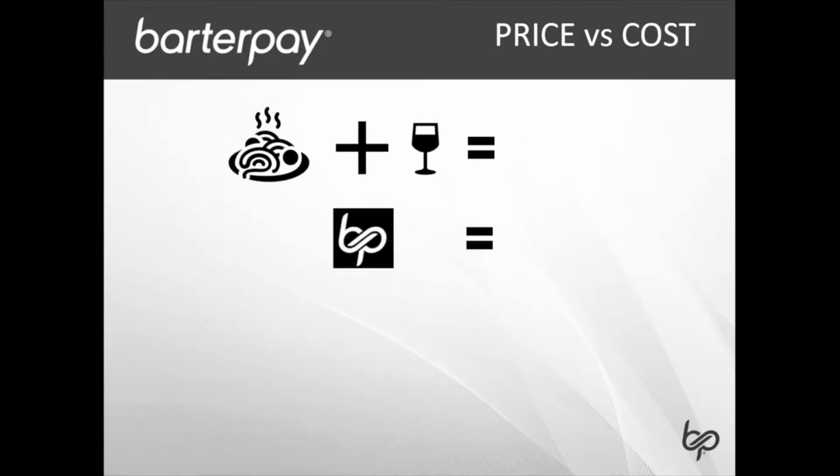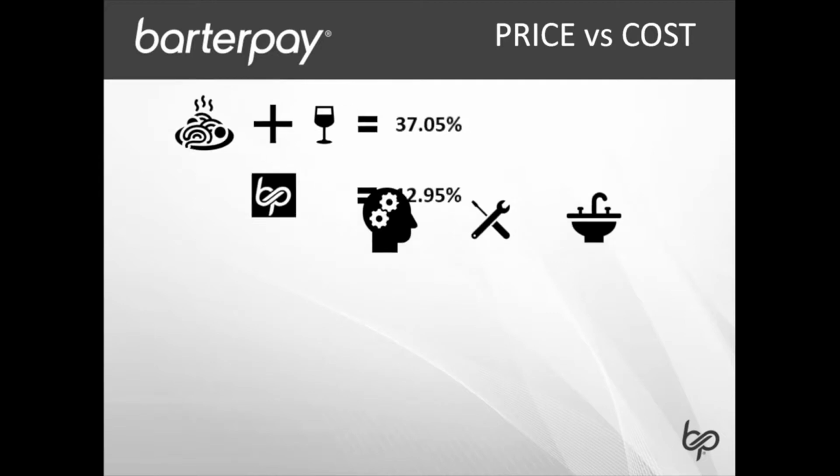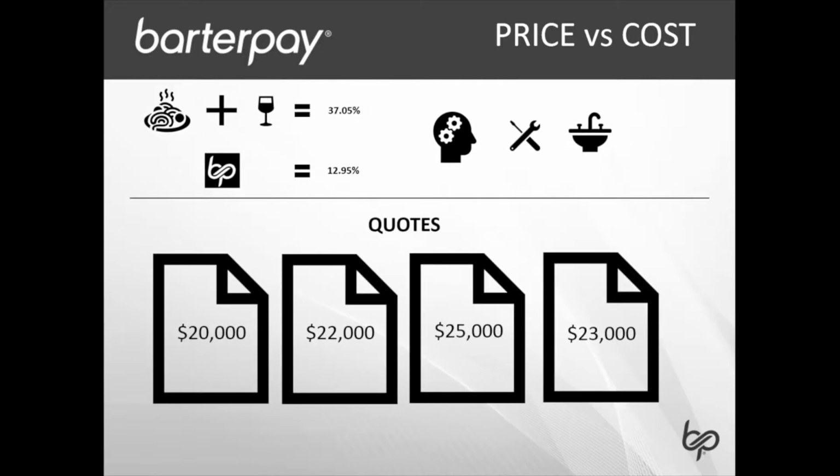So looking at a general example, let's take a restaurant who has a 37.05% cost of goods, which is right around where restaurants would normally be. And then you have the BarterPay fees, which are 12.95%. We need to evaluate a purchase decision to renovate the bathrooms. After filtering down to just contractors you trust, all these quotes are from contractors that you trust, you get one for $20,000, one for $22,000, one for $25,000, and those are all in Canadian dollars. And then you have another quote from a contractor who's willing to accept a portion of their quote in trade dollars. They have a $23,000 quote, of which $10,000 is payable in trade.